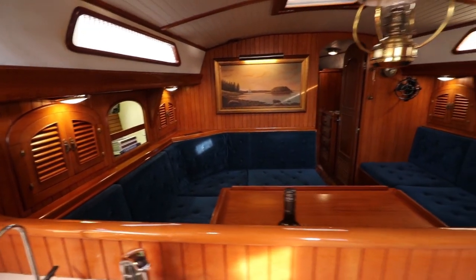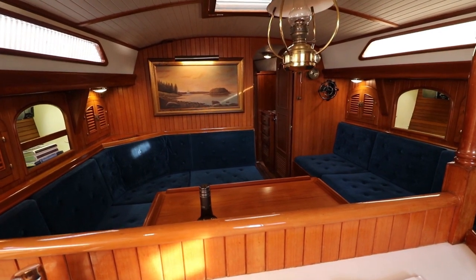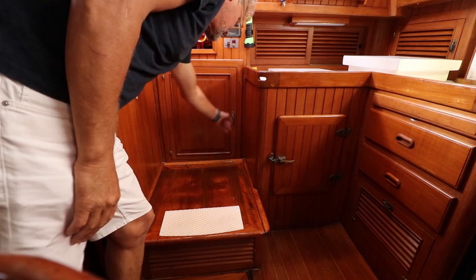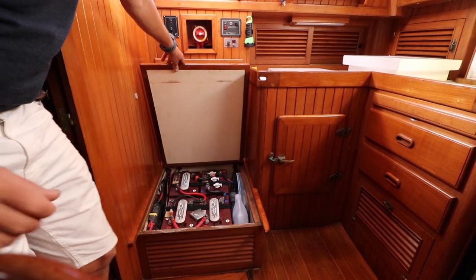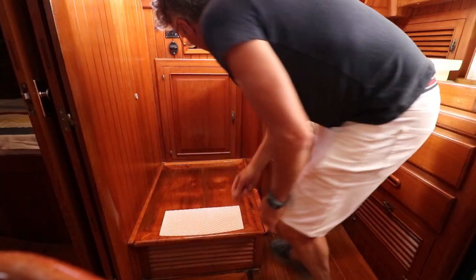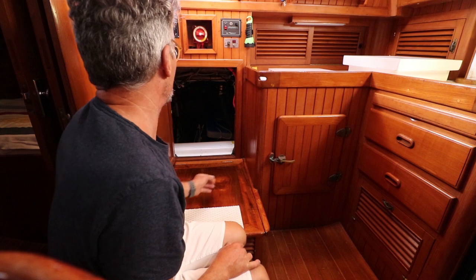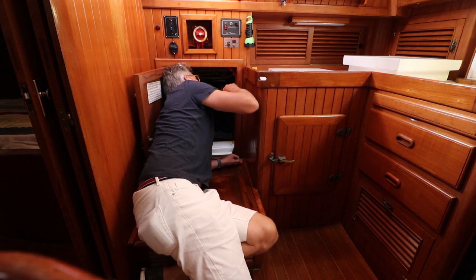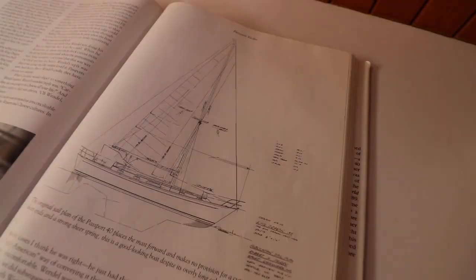She's pretty self-sufficient as far as solar panels and wind generation goes, and then batteries. Oh, don't let this drop on your head. Under here, can you see that? We've got batteries. So then in here, where some boats would have a motor, we have an enormous amount of storage. Light. Look at that, even well labelled.